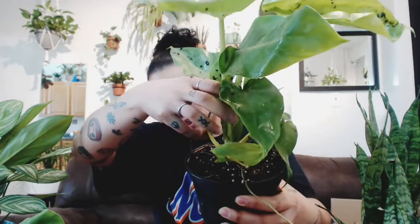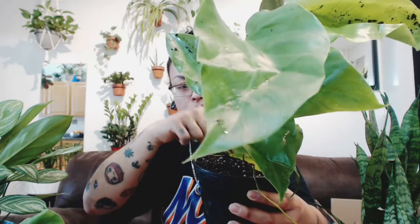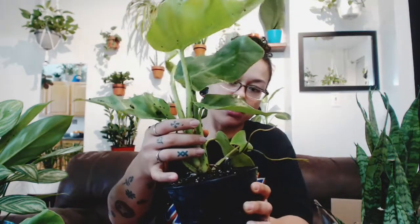Wait, let me turn it. You see the roots right here? Oh, I don't want to see them here. Going all the way around, the roots are just coming out of everywhere. And tiny little roots coming out the bottom.